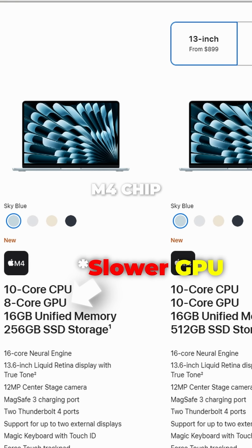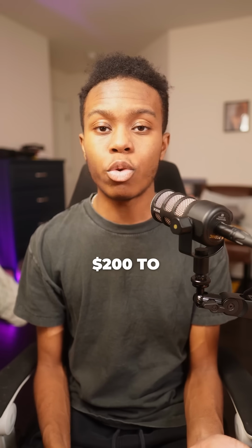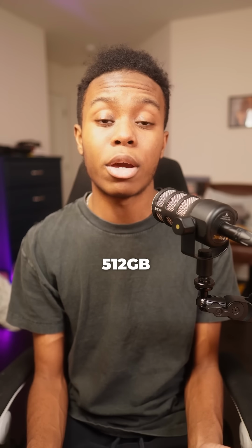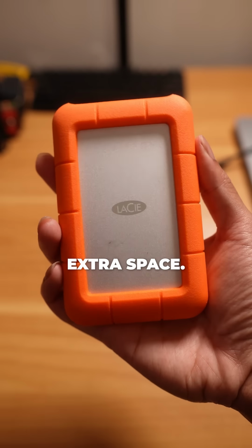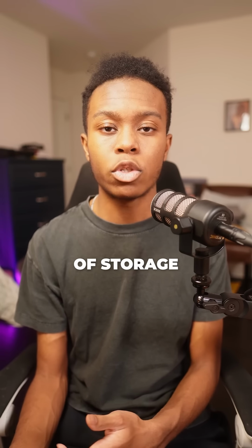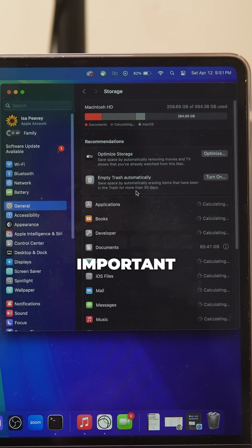Now, you could go with the base model, which comes with a slightly worse M4 chip and only 256 gigs of storage, but I think that it's worth the extra $200 to go for the mid-tier option, especially because the extra 512 gigabytes of RAM will give you a lot more room to work with. And only having 256 gigabytes of storage on a laptop just isn't it, in my opinion. Of course, you can always get an external hard drive for extra space, but I definitely recommend going for at least 512 gigabytes of storage so that you're able to download and store plenty of applications and important data on your MacBook.